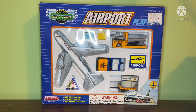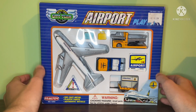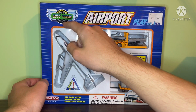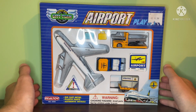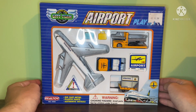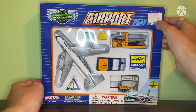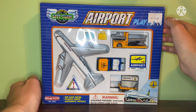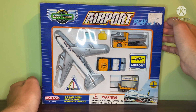So now, the review of the box. Around the whole front of the box and the sides, it is blue with a nice stripe pattern on it. On the top is the Action Pack City Team logo, which also comes on other playsets and cars. So not just planes, it also comes with cars. Then there's the airport playset on there, and in the right corner you can see a date from when this was probably sold or made, which is February 11th, 1999. So it was over 20 years ago.